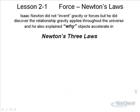All right, we already mentioned that Isaac Newton developed the concept of gravity. He didn't invent it, but he invented the understanding, or the concept that helps us to understand. And he discovered the relationship that gravity applies throughout the universe. He also explained why objects accelerate when he came up with Newton's three laws. The first law is very important.